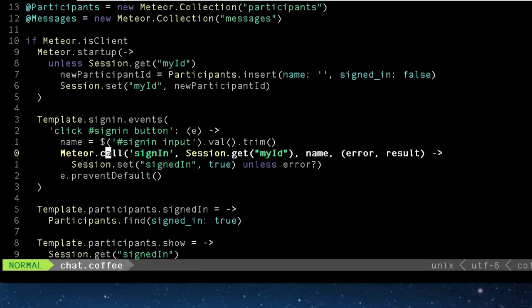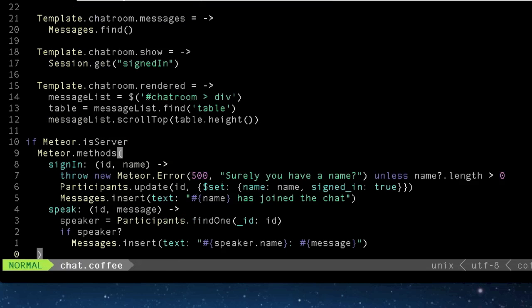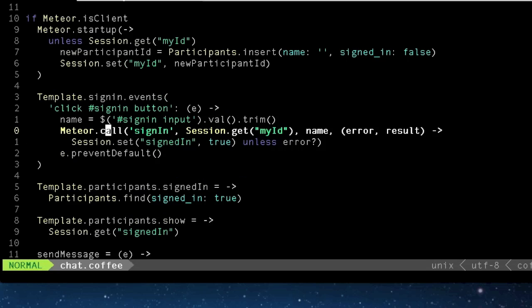Let's jump to the bottom here. You can see that the server has some methods. One of them is sign in. We'll look at it later. Basically, we send our ID along with the name and have a callback here that marks us as signed in.